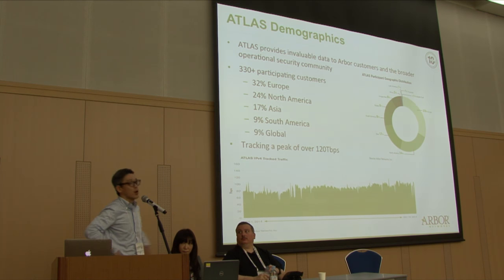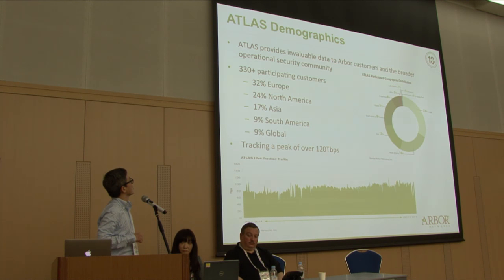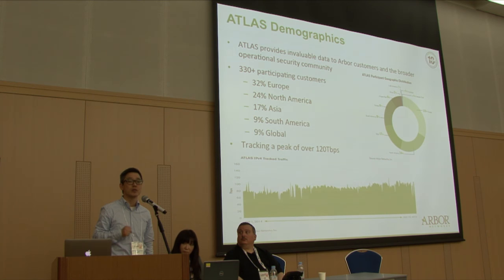Now, this is what we call Atlas. Atlas is a system where we get actual DDoS attack data from the Arbor systems that have been deployed in service providers. Currently, we have about 330 plus customers sharing data with us. So these are real data. This is what the networks see, and this is what they tell us. I think we get a good distribution geographically, like 30% Europe, 25% North America, 70% Asia.